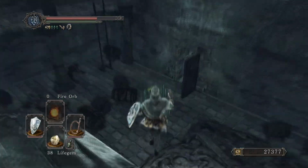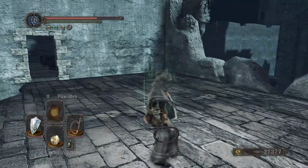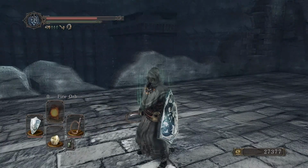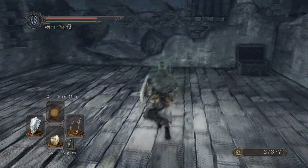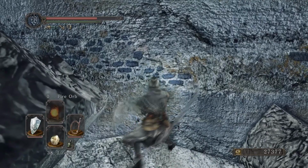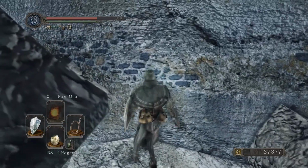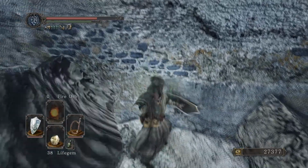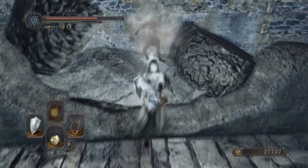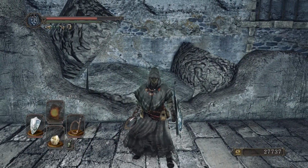Go back down to where the pursuer was. Do you believe? None. Yeah. Come on. There's. Hang on. There it is. Another invisible guy. Alright.